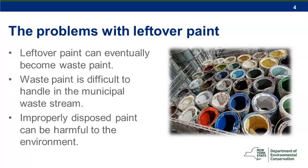Before starting any DIY painting project, you should do some research to determine the right type of paint to use for the surface you will be painting.